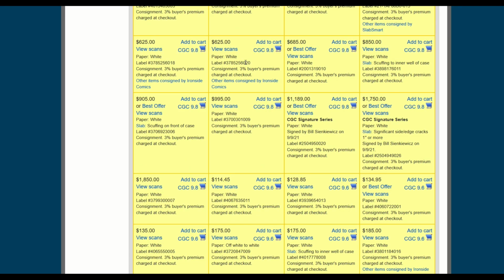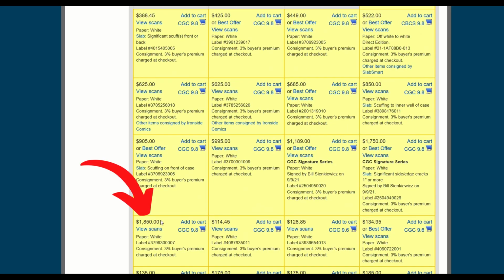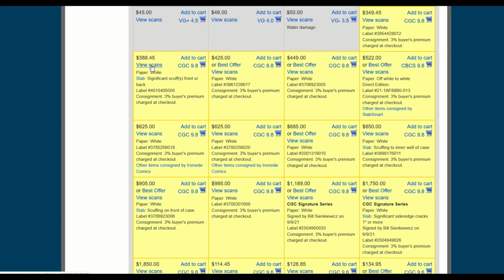You can see there's major variance in the prices. Here's a 9.8 for $1,850. That's crazy. Nobody's going to pay $1,850 for a 9.8 when there's the same one sitting here for $388, $349. You can see the prices are starting to creep down. It's all about supply and demand.